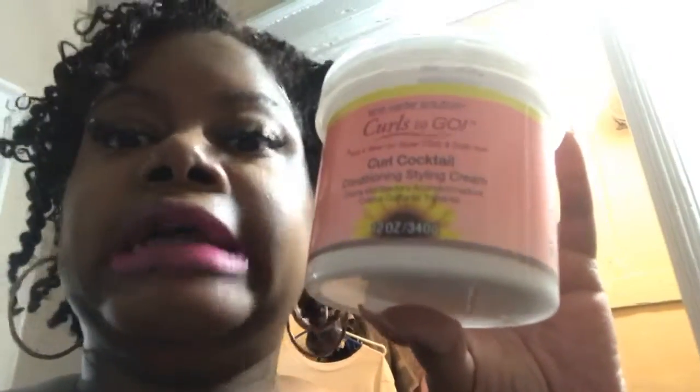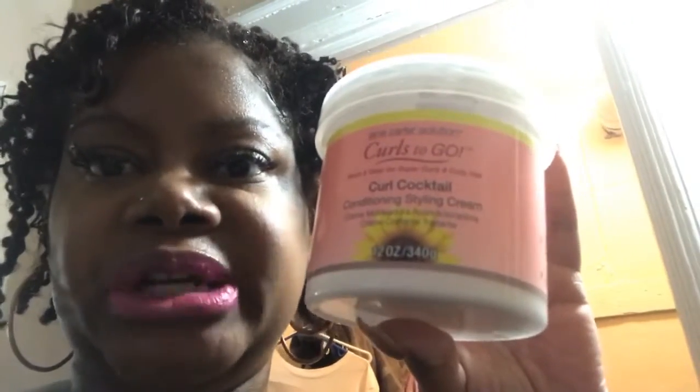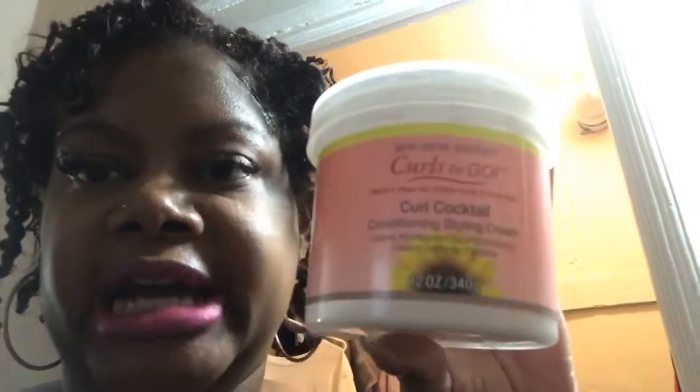It's Jane Carter Solution. It could be a little pricey. Yes, it does work. The tea tree oil and the Jamaican black castor oil both work. Let me tell you, my hair used to not go any longer than right here. Sometimes it would make it to right here, but it wouldn't go any further.